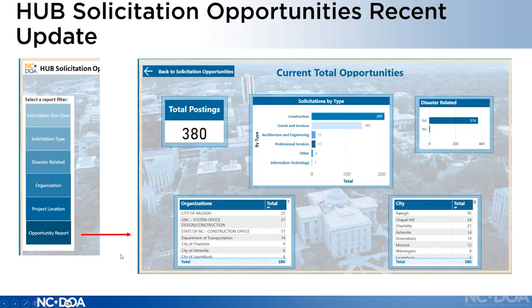There is a way that you can click on the opportunity report if you really want to. And you can see the total number of postings out there. And for your organization, you can scroll through the organizations to find it and see how many opportunities you have currently posted. When we looked at this, City of Raleigh had the most at 23 opportunities at the time. And for the projects located in Raleigh, there were 92 of those, and it would list all those numbers for those cities or for those organizations. And you can see how many solicitations are out there by the different types and how many are disaster related or not.